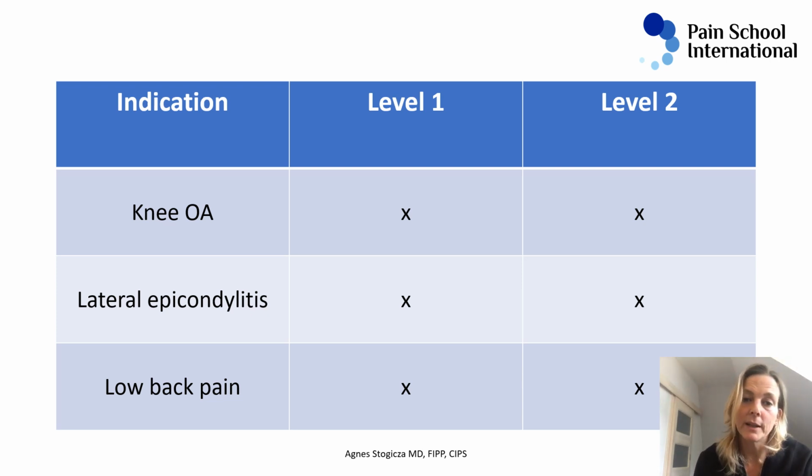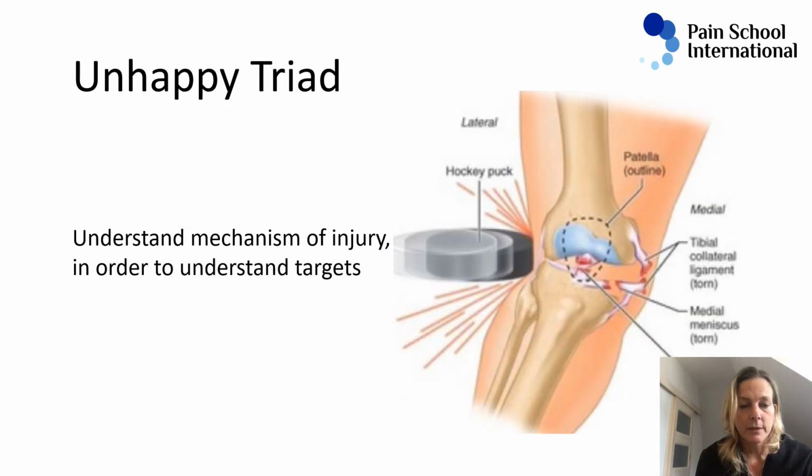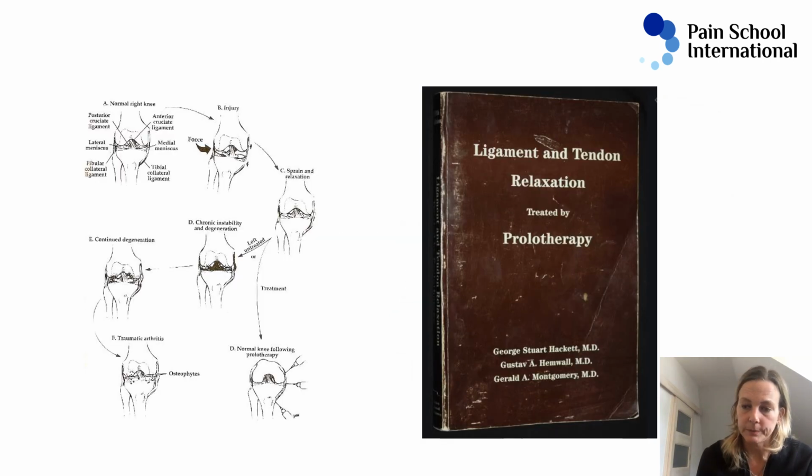Now finally, let's look at the knee. With the knee, the concept is absolutely the same. This is a famous one, right? We even learn it at med school. The unhappy triad: the soccer player or a hockey puck hits the lateral aspect of the knee. You know what to expect. You know that there is going to be an MCL, a meniscus, and an ACL injury. It's just so logical. But we need to understand all of those mechanisms.